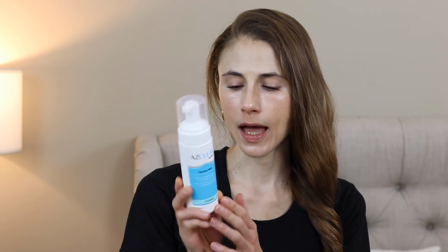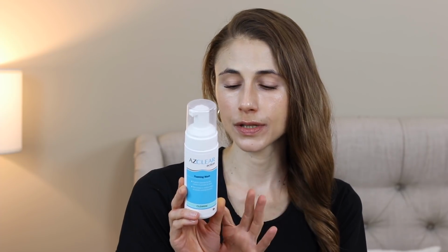The first product that I finished up is the Claire Foaming Wash. This is a gentle, fragrance-free foaming cleanser that a viewer sent me. It's by Ego, but it says New Zealand. So it's not sold in the US, but I really enjoyed this. Thank you for sending it to me.